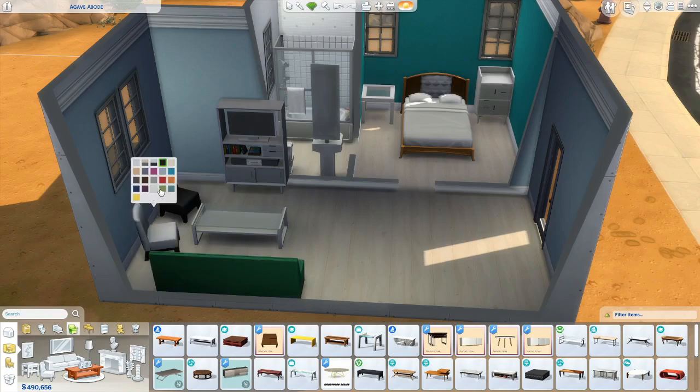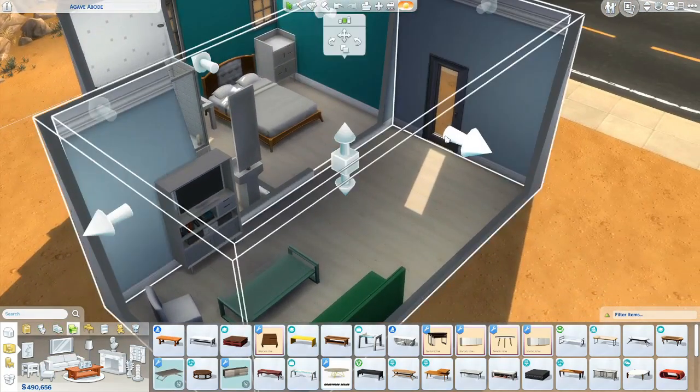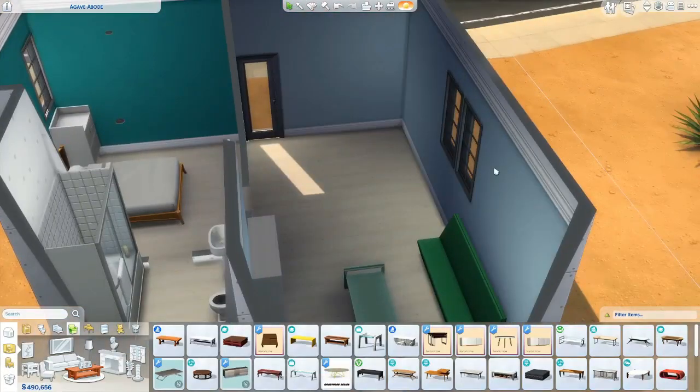Let's do the green. Let's just mix it up a little bit, huh? And then, ooh, no, not that. That doesn't look good. Maybe we'll stick with the white there. Yeah, I think that works. And then we'll do like a teal green thing. I don't know. That works. I guess so. It is what it is. But we're gonna move that there. Make some room for a kitchen.